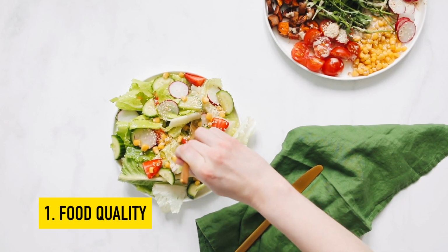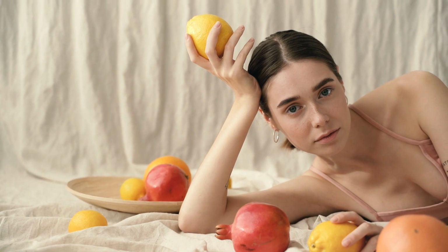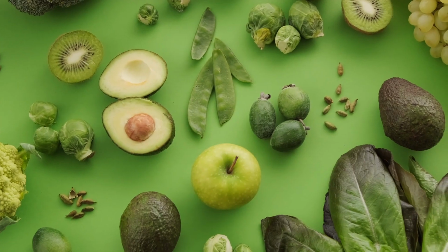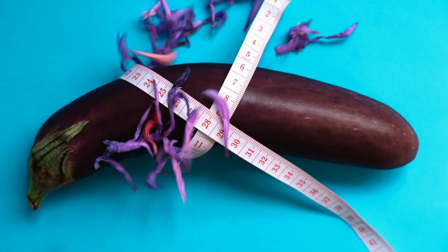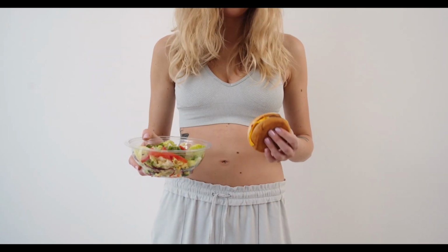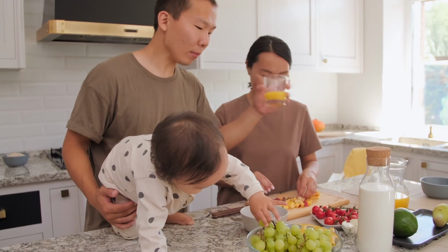Number 1. Food quality. Even now, what you eat matters. Eat as many entire, single-ingredient foods as you can. Number 2. Calories. Calories continue to matter. When you aren't fasting, try to eat normally, but not so much that you make up for the lost calories.